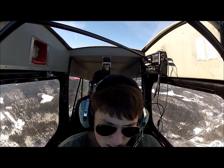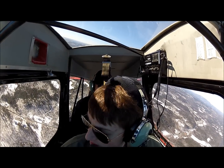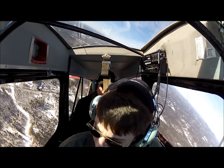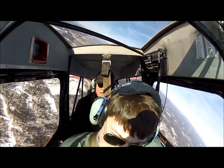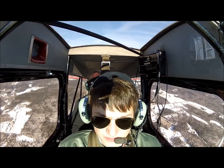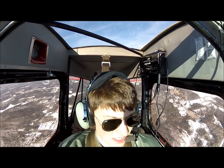Now make a steeper turn to the right. Steeper turn. Watch your vertical speed indicator. It was way down in the steep turn. See, because you're not gaining altitude. You get around fast, but you really don't gain altitude. Okay, we'll level her off here.